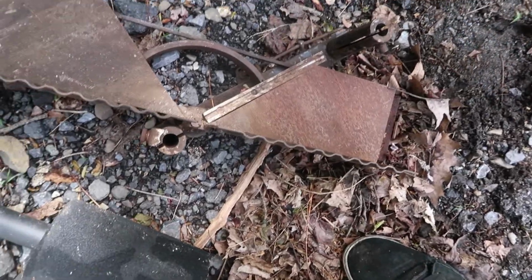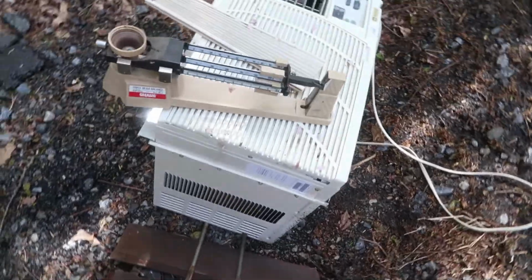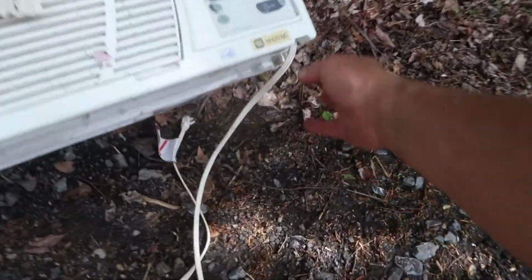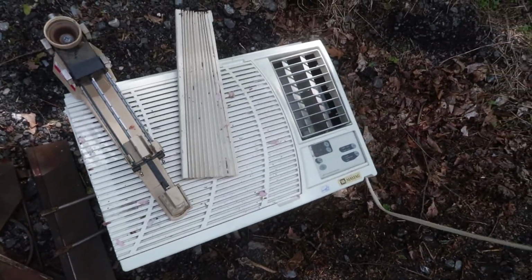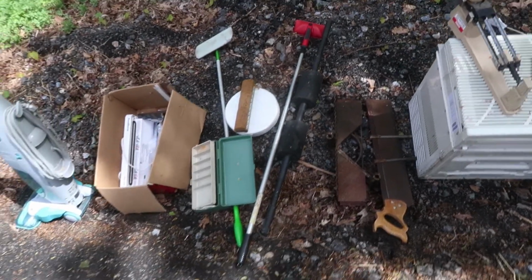Then we have this really kind of cool miter saw setup. And an air conditioner, which I'll probably just leave alone. Normally I would cut the cord off of this, but my friend is going to be in this town later, and he takes the whole air conditioner, and if it works, he'll sell it at the flea market. So we'll leave that there. So I'm glad we found at least one pile.